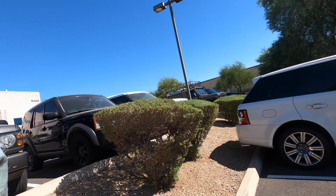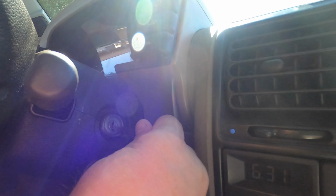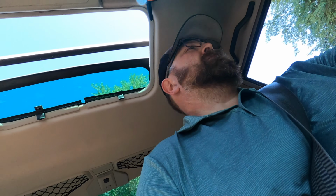When I arrived, I was given a nondescript list of issues they had found. Some of them seemed like they needed more detail, so the owner of the shop came out and walked me through it. He actually even complimented me by saying this was the nicest Discovery one they had seen in a long time. That being said, there were some things that needed to be addressed. Some of them expected, some of them unexpected.